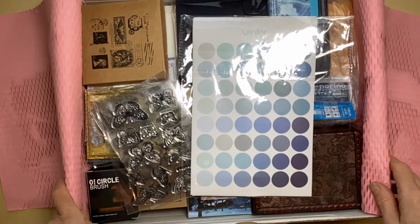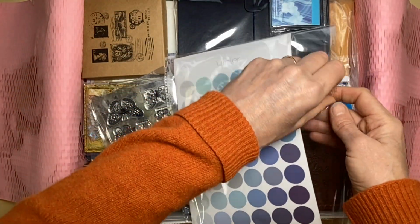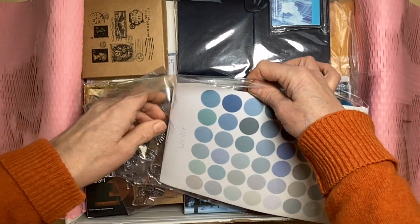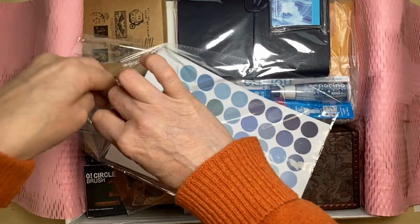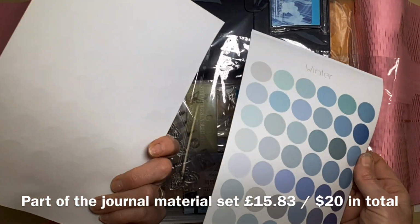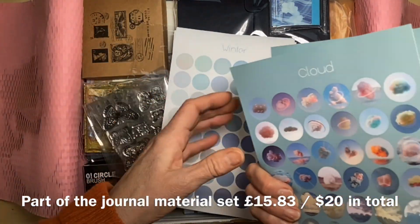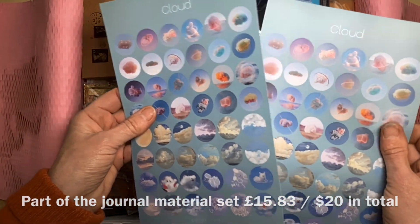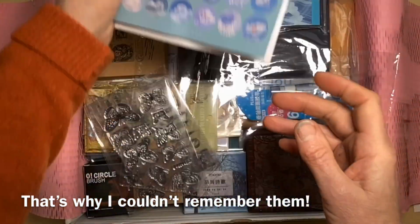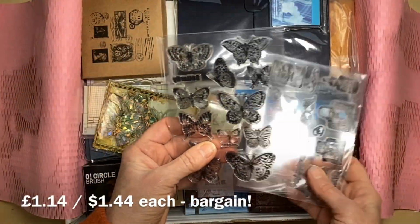So I really cannot remember what I ordered. So let's have a look. Colour seals. So presumably these are stickers. I have no recollection of having ordered these at all. So they're sort of little stickers. Let's put them to one side. Oh yes, I do remember ordering these.